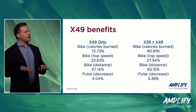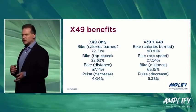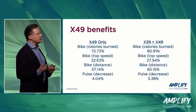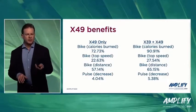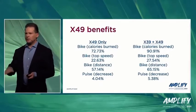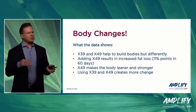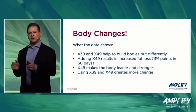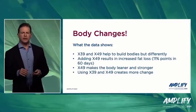Now, we were speaking about health of the heart. There's a relaxation response that occurs with using both X39 and X49. There's an improvement in endothelial function, and this translates into not only a decrease in the pulse rate, but a change and improvement in blood pressure. So here we see, just using X49 only versus the combination of two, the pulse rate comes down. So what our data is showing is that both X39 and X49 have an effect on our overall body, but they work in different ways at improving health.